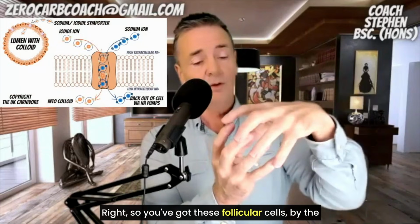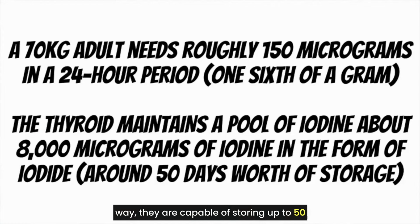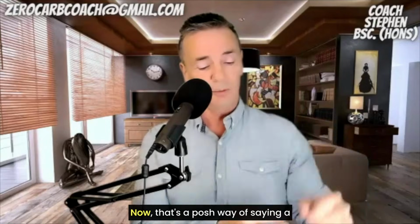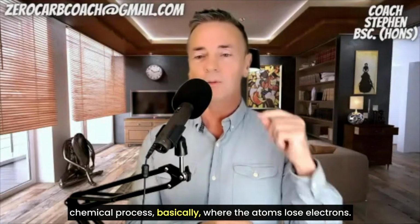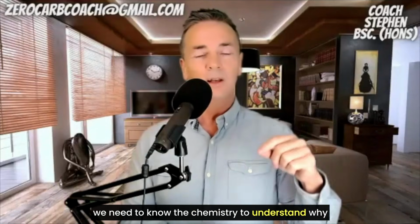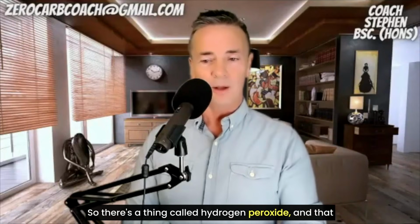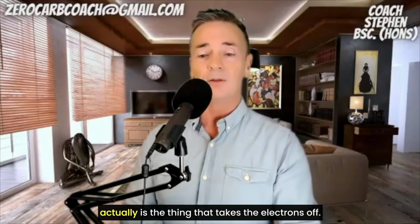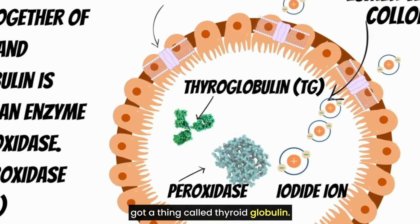So you've got these follicular cells, and by the way, they are capable of storing up to 50 days' worth of iodide and thyroid hormone. It goes in here and it has to be oxidized. That's a posh way of saying a chemical process where the atoms lose electrons. The reason I'm telling you that is because we need to know the chemistry to understand what blood tests actually mean. There's a thing called hydrogen peroxide, and that is the thing that takes the electrons off. And then inside here you've got a thing called thyroglobulin.